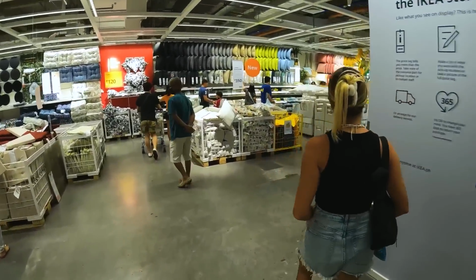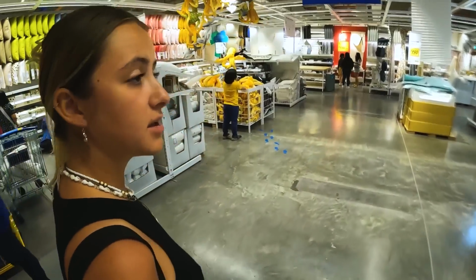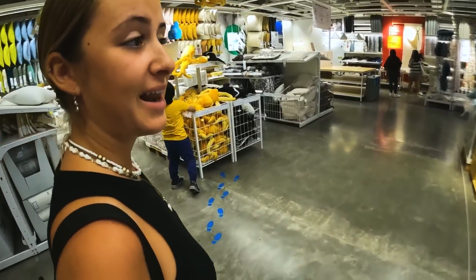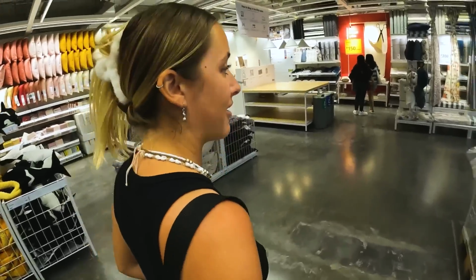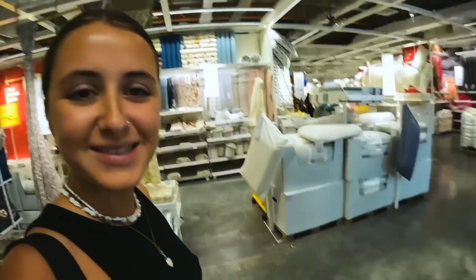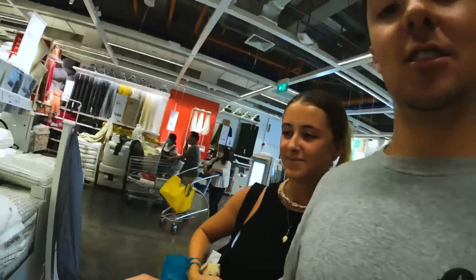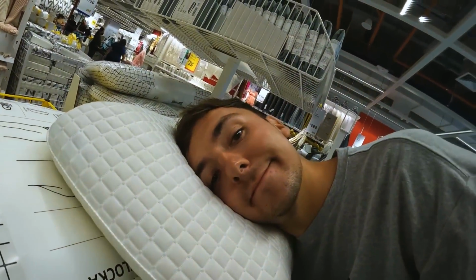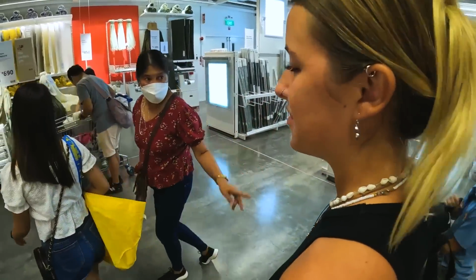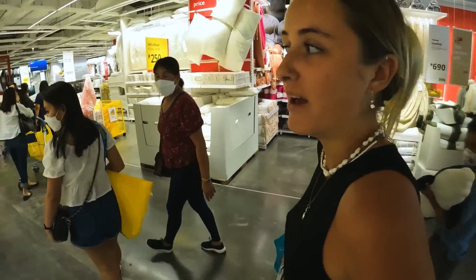This is just like the end bit where you see all the pillows. Not the end bit, but near enough the end. I know, you've got the bit at the end where you have to collect all the flat pack furniture, and that warehouse in the UK is really big, so I just think how big it's going to be here. I was looking at the pillows.